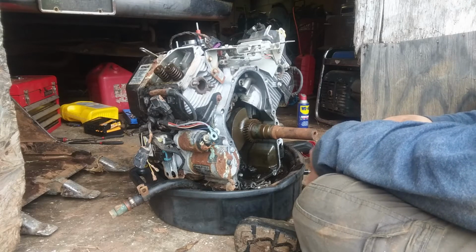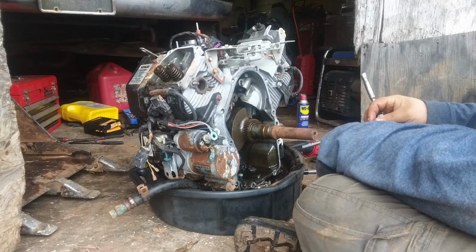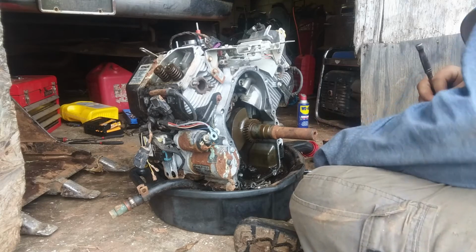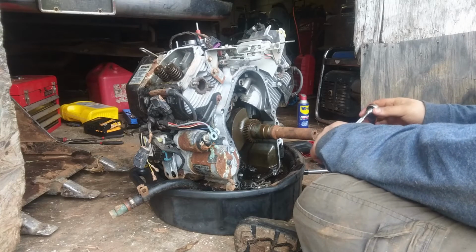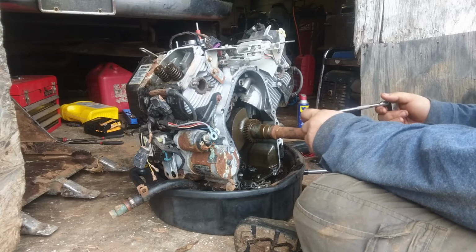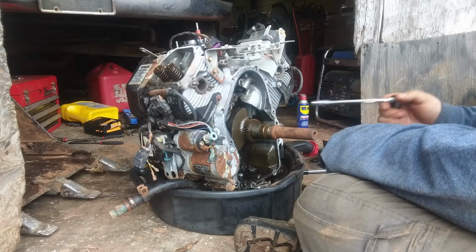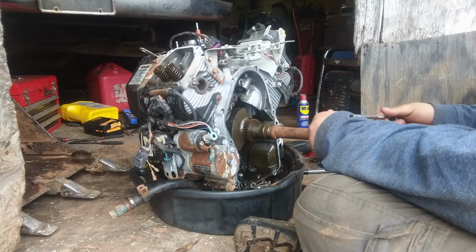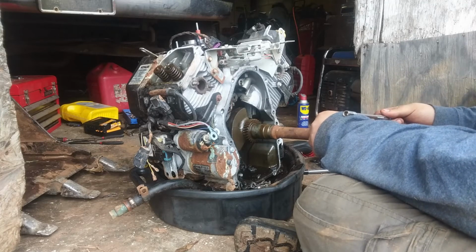Well, I know one thing I could do. If I could find another EFI block, I could maybe, I need one that has a crankshaft and two rods on it, but oh man.